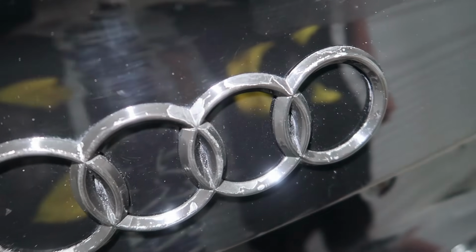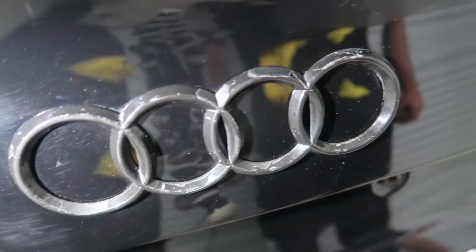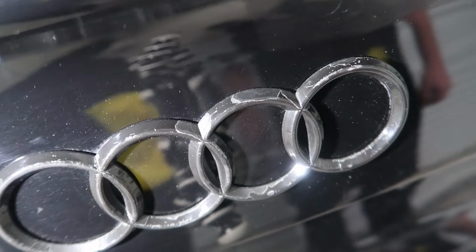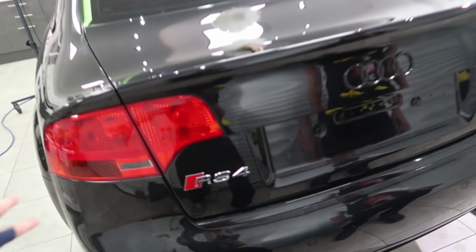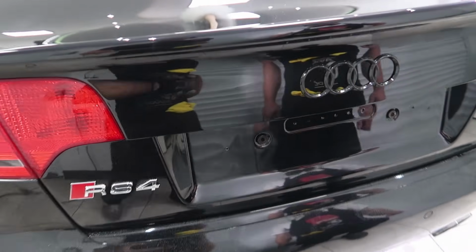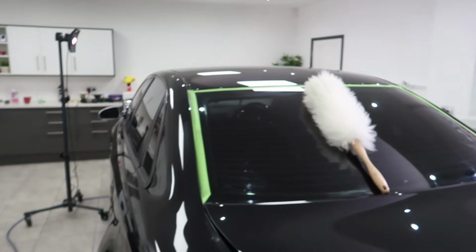And the Audi rings on top here, look, once upon a time these perhaps were chrome, and they've been wrapped or made black. But new rings and a new RS4 badge are ordered in to replace these units, but also to allow the correction to be done as one. So whip these off, and then I'll tackle the roof.